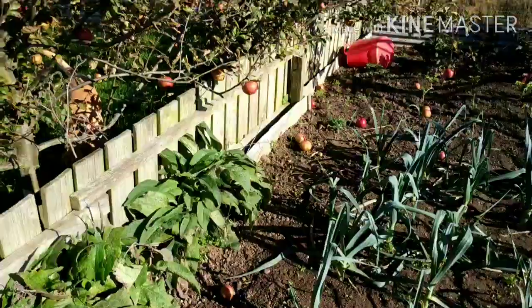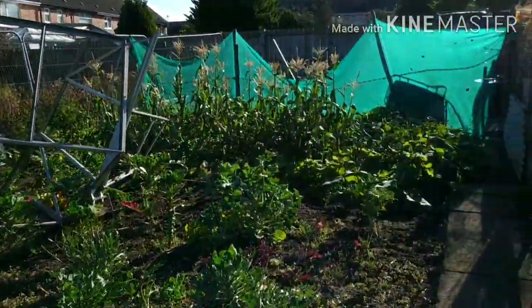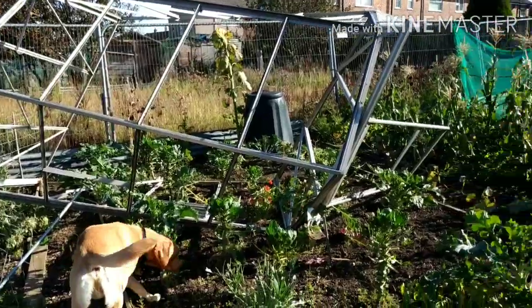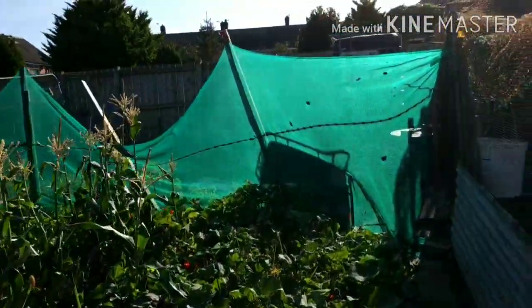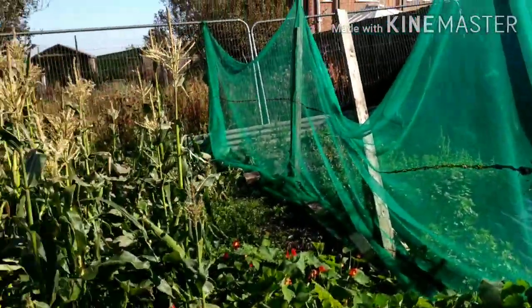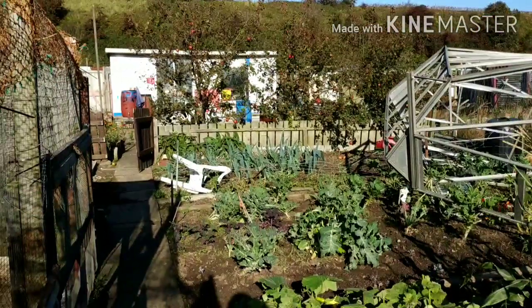A lot of apples have fell off the tree, and it's probably squashed all of the brassicas. It looks like everything else has survived okay. The chickens are okay, I've just given them some fresh veg. The lid off the chicken feeder did blow off, so I'll put a brick on it now so that won't happen again. So let's get this greenhouse back.